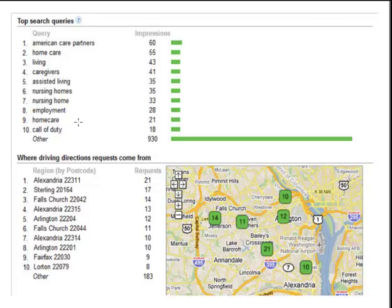So top search queries shows that when American Care Partners is typed in, they got 60 impressions from that. They got 55 from home care. They got 43 from the words living, caregivers, assisted living, and on and on. It doesn't give us the detail that we would like to see under other, which is 930 other search queries that we showed up for, but at least we have some basic knowledge of where we're getting our impressions.